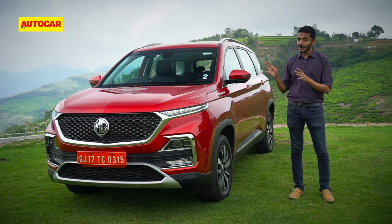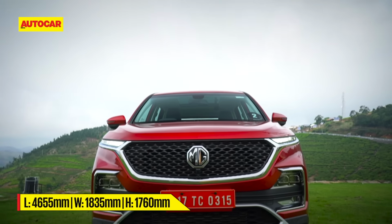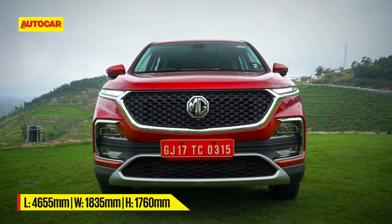The first impression of any car is made when you first set eyes on it, and the Hector's front end will immediately draw your attention. It's a very bold face with lots of chrome around the grille and more still in the bumper. It too follows the recent trend of slim LED daytime running lights placed high up, with the headlamps and fog lamps placed lower down in the bumper. Personally, I quite like it, but that opinion starts to change looking at the car in profile.